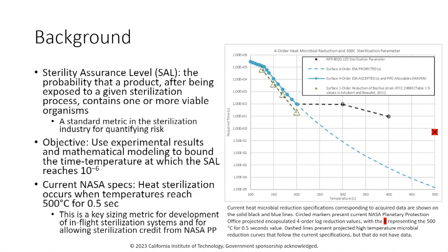And as you can see from the chart here, there's dotted curves on here extrapolating out where there was no specification, no data, things like that. And they wanted to kind of better inform themselves on those higher temperature parts of this chart here. And in particular, I'll point out, if you see on the right side of that chart, an X with a red box around it, that's in the NASA procedural requirements. These are documents that kind of are used on flight projects at NASA. That is the current sterilization requirement from heat, okay, which is 500 degrees Celsius for half a second. If you can demonstrate that your hardware will be exposed to that, then you can claim that it's been sterilized, okay?